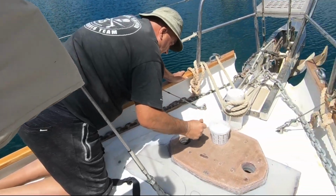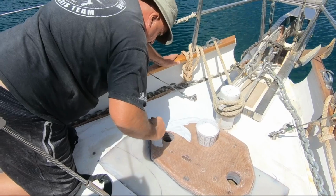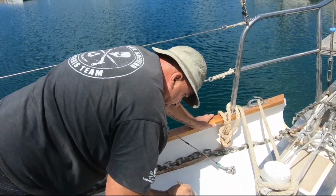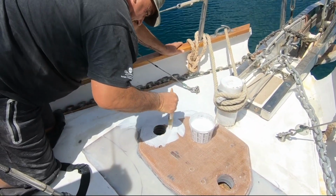It's paint time! Here's our worker bee at work. Worker bee! And this is a two-component epoxy primer in preparation for a top coat the following day.